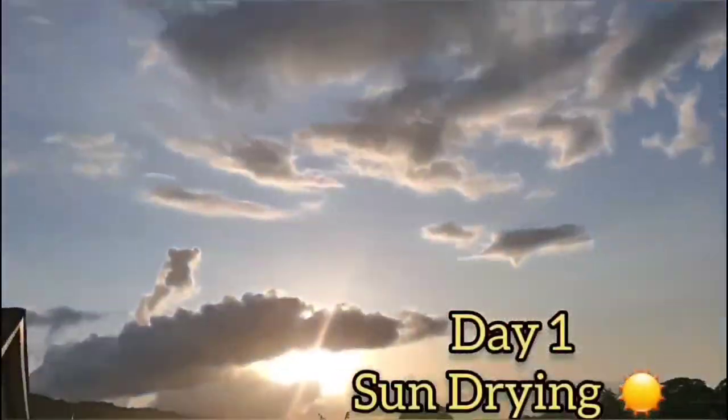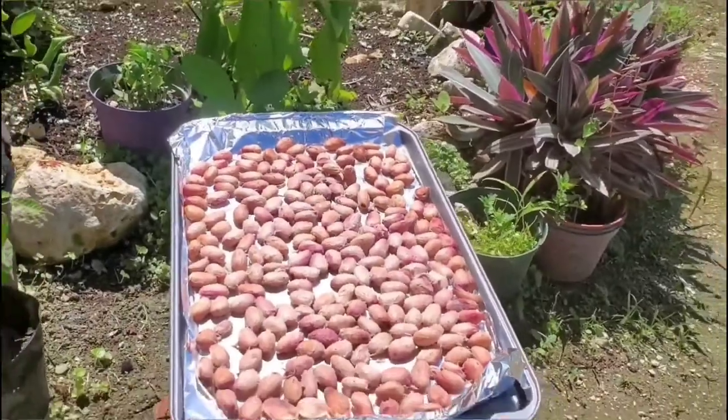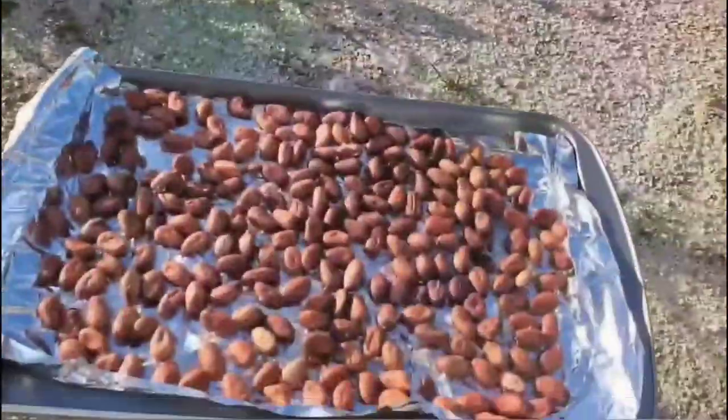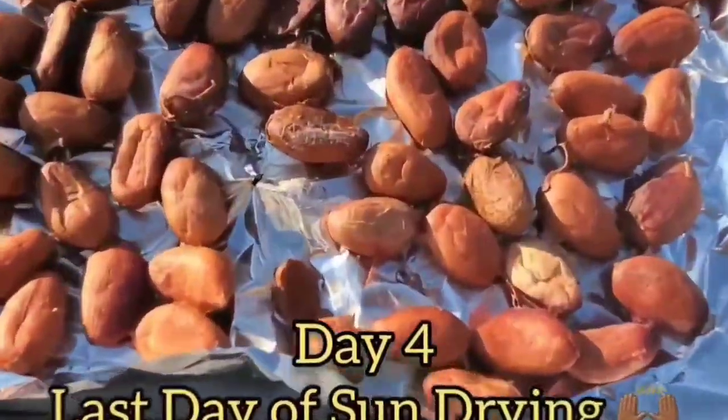This is day one, sun drying. So over a period of 4 days, this is how.